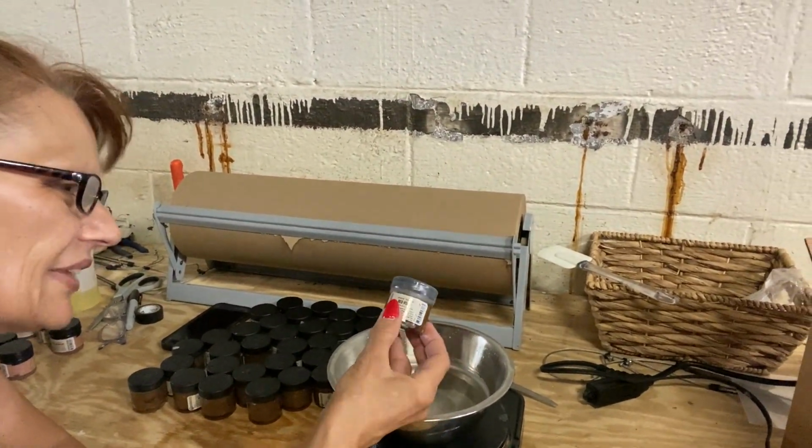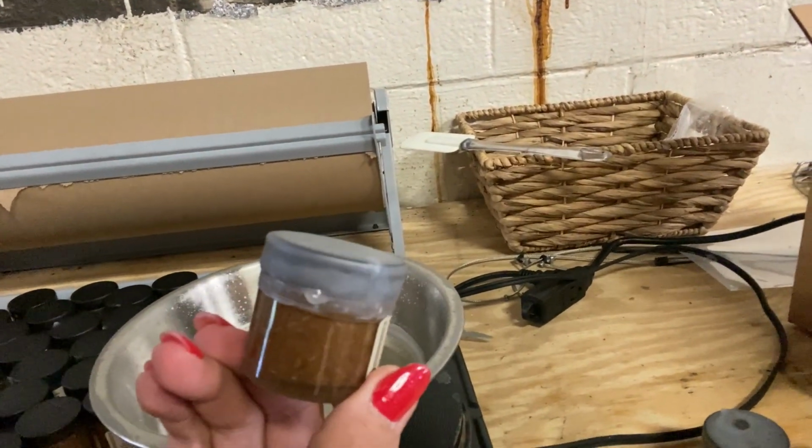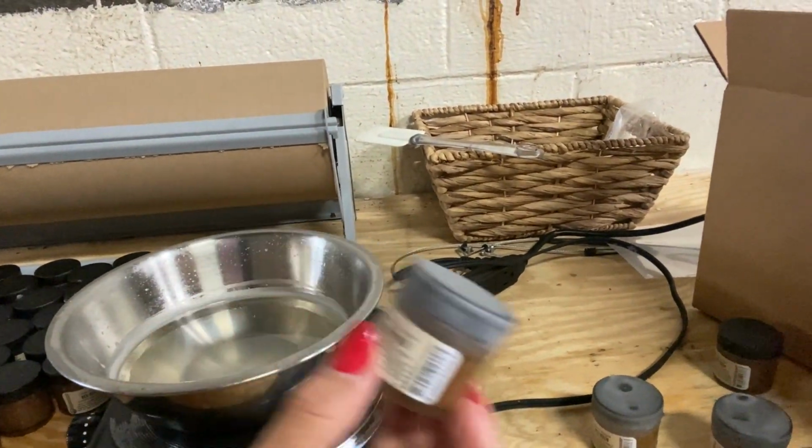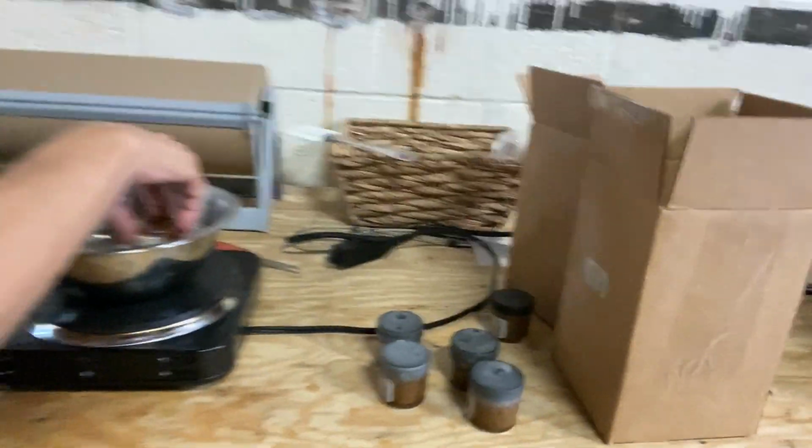Nice. I do like it. The second coat is nice. The second coating coats up the bottles real nice. It's a nice seal. Just like Johnny did back in the day, waxing them up. Pretty cool.